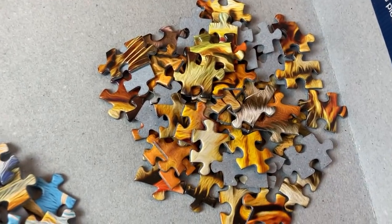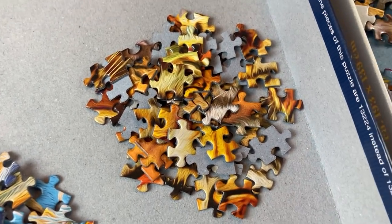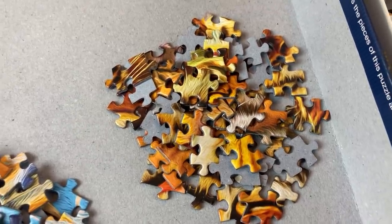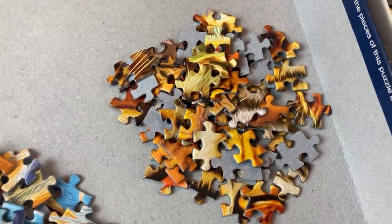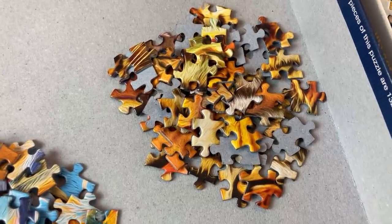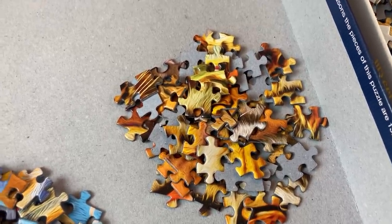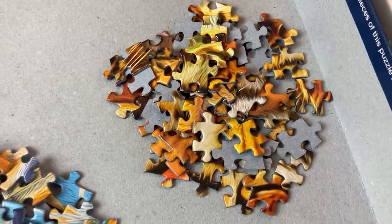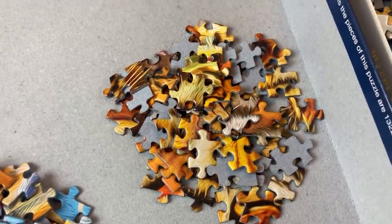That pile is supposed to be tiger pieces. There's quite a big tiger and a tiger cub walking along beside it. But as I say, that again is quite a small pile. I think I have mixed some of those tiger pieces up with other piles. I'll get to that and let you know. Some of them are really obvious. You can see the stripes, but there are some where it's just kind of orange and it's a bit difficult to tell. But anyway, that's tiger pieces.